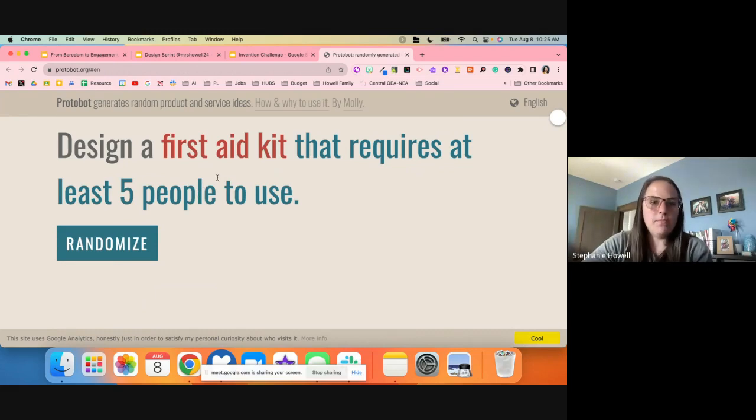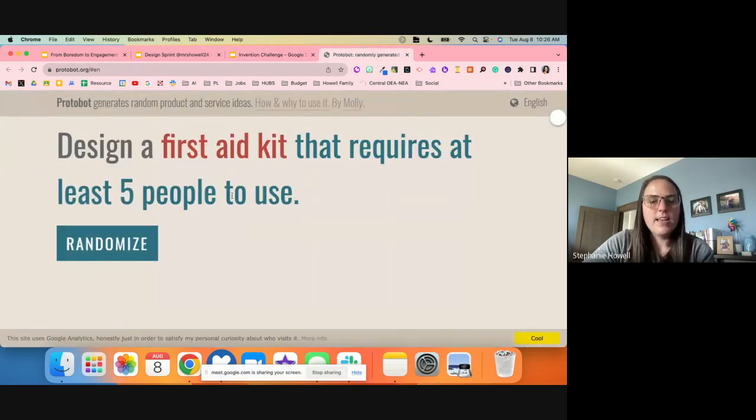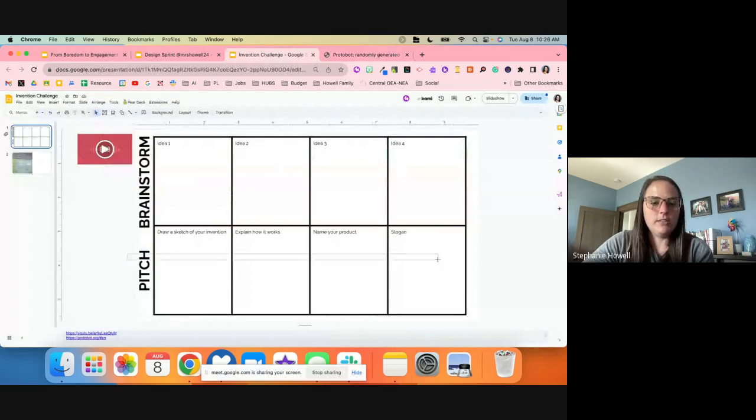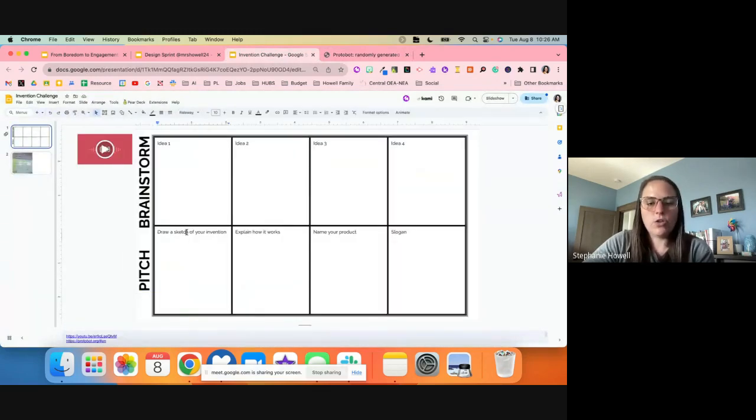So it's great for morning meetings or bell work, where I might say, design a first aid kit that requires at least 5 people to use. Then the students brainstorm their ideas for this problem, and then they pitch it. So they're working on skills to explain their knowledge. They can draw a sketch of their innovation, explain how it works, name their product, and then come up with a slogan.